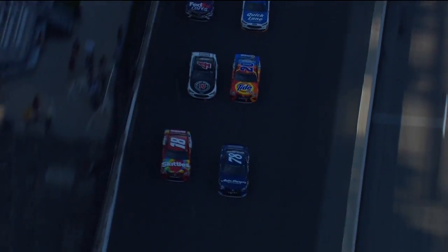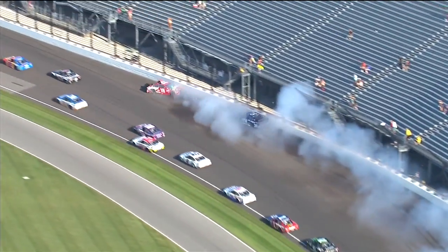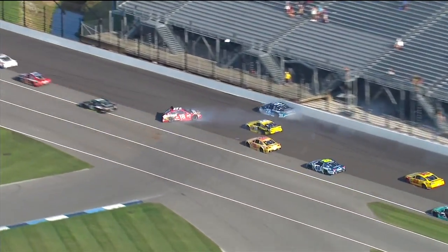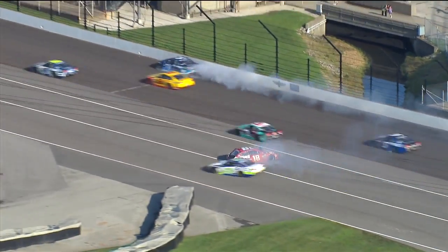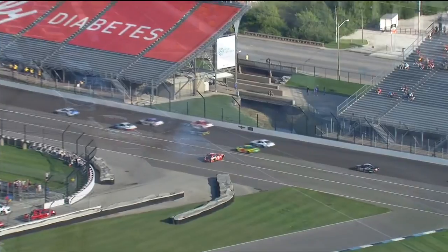Here you go. Kyle Busch on the outside. Just rolls up on the outside of 78. 78 gets loose, just like we saw with Ricky Stenhouse Jr. a minute ago. Got loose getting in the corner. Could not hold the car on the bottom. Gets in the side of the 18. Ty Dillon, great job not running into the side of Kyle Busch.